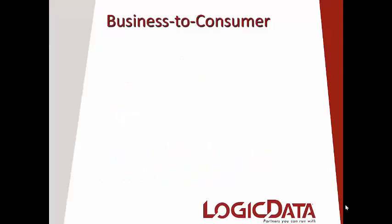Most storefronts have a business-to-consumer aspect, and most of the storefronts you or I would use as people in our daily lives are going to be consumer-oriented storefronts. iShop is consumer-oriented, but it also has a business-to-business aspect, which we'll talk about in a moment.